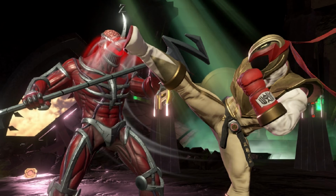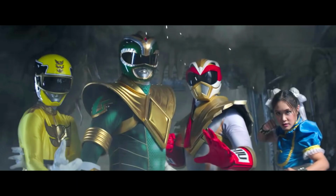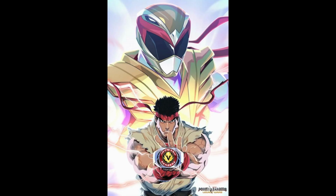There's no official ones. Like, there's this game called Power Rangers, I think it's called Legacy Wars. It's a mobile game, and that's where these characters originated from. The morphed Ryu and the morphed Chun-Li. I don't believe there's any other morphed Street Fighter characters, so these might be new designs. But let me know in the comments section, what Street Fighter characters would you like to see as a Ranger?